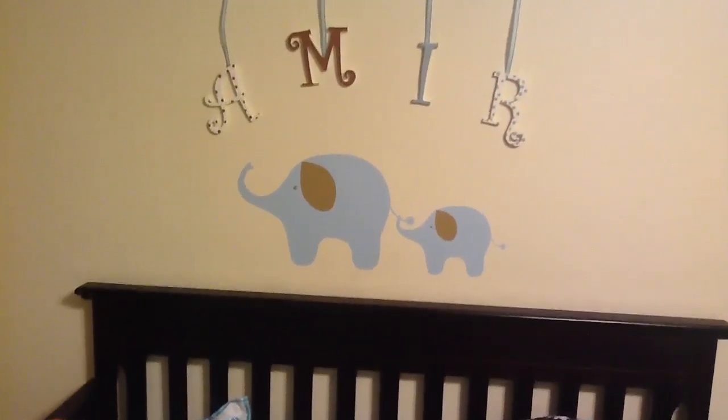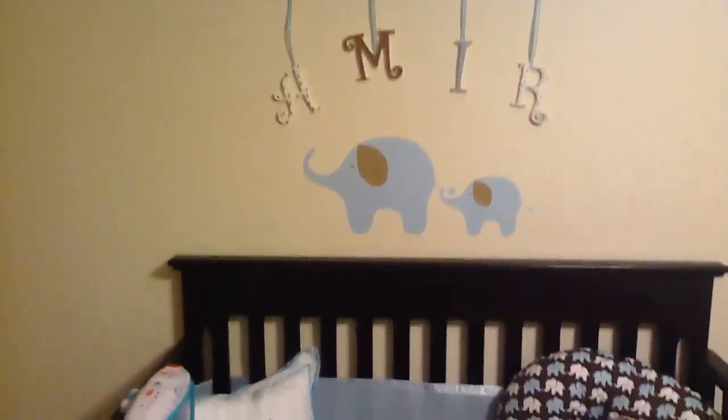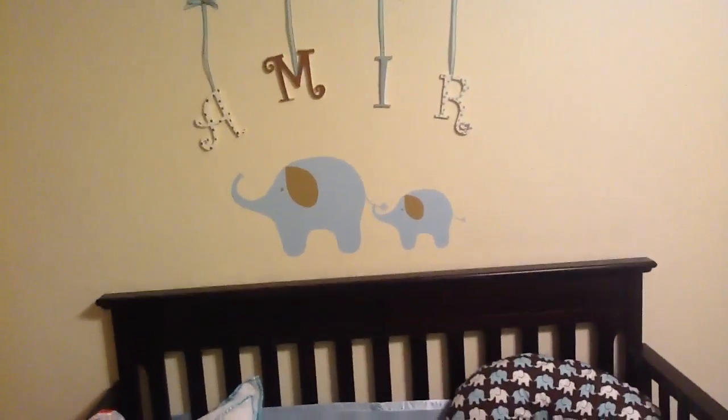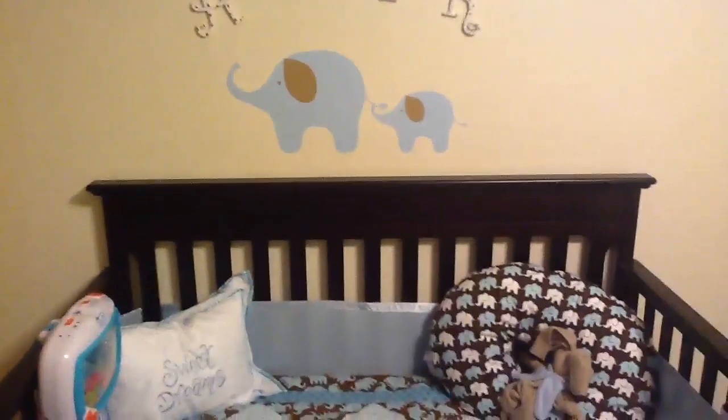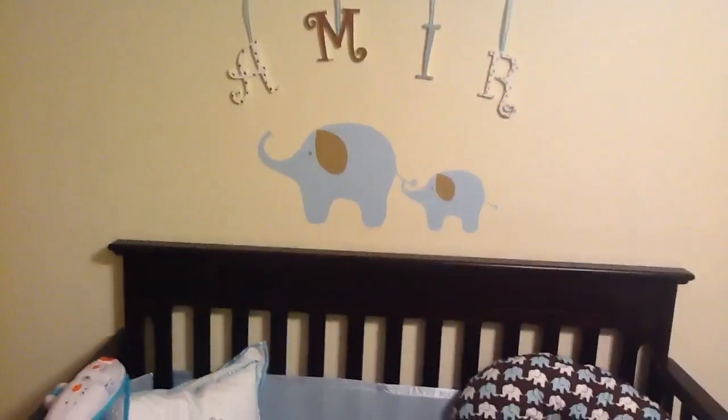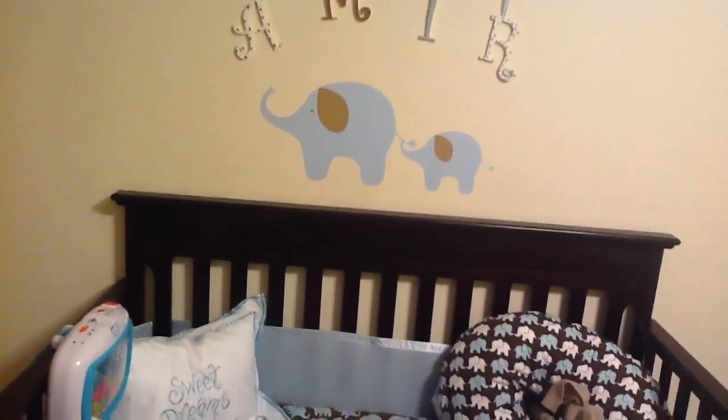And I also wanted decor that I wouldn't have to worry about falling on him. I wanted to put pictures up there and lots of nice things, but I was so worried about that actually falling on him because he is going to be sleeping in the crib right away as a newborn, as far as we are planning.